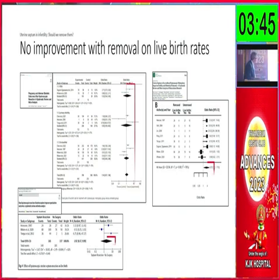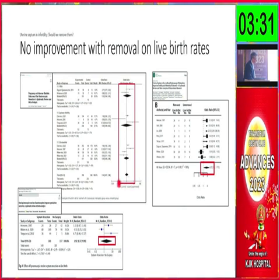And if you look really just at the actual forest plots, this is the line. This line essentially is no difference. If it's this side, it favours removing the septums. You get a higher live birth rate. If it's this side, it shows it's not beneficial at all. And you can see that the lines are all crossing the line of no difference, apart from this trial, which actually shows a very marginal benefit. But this is probably the worst quality review in that they excluded studies they didn't like. They certainly excluded some studies.